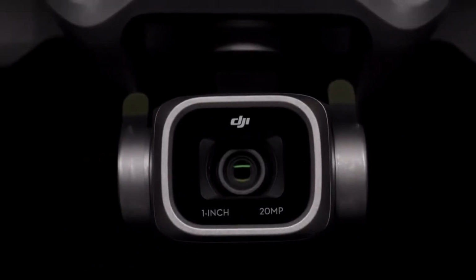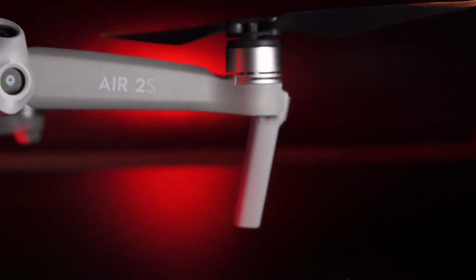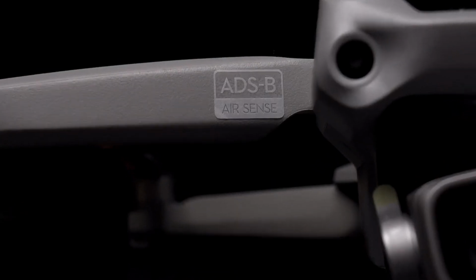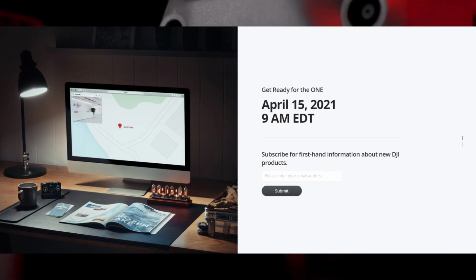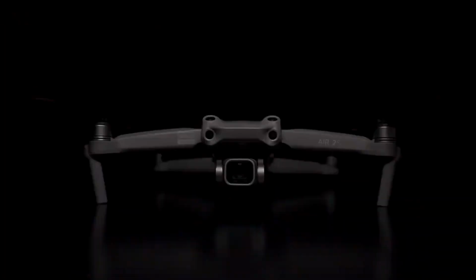One of the worst kept secrets in the drone world is the release of the DJI Air 2S, which is the successor to the DJI Mavic Air 2. Now, this drone is going to be launched at 0900 EST on the 15th of April, so 2 days time from now, or 1400 local time if you are in the UK.